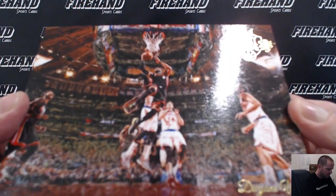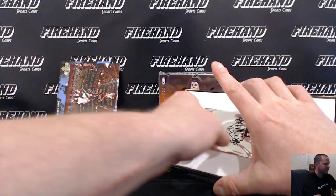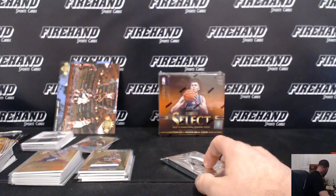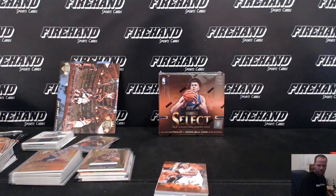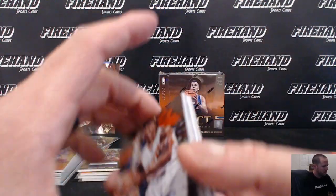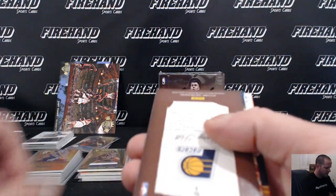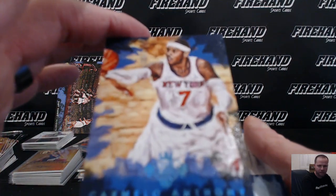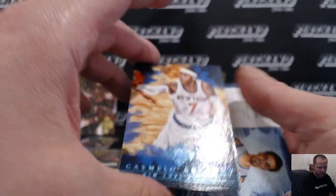LeBron James? No. Dwyane Wade for the Heat. There you go. D. Wade. It's Vader time. Bledsoe. Levine. Leonard, Payton, George Hill, Pacers, Carmelo Anthony out of 25, blue foil for the Knicks, jersey number, 7 out of 25, going to Buddha Head.